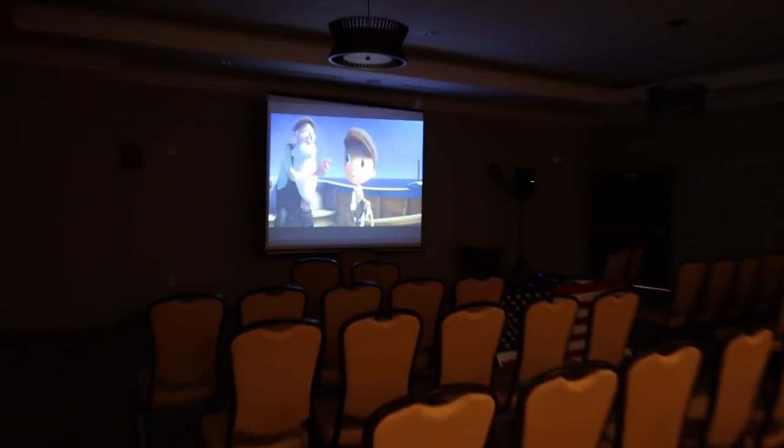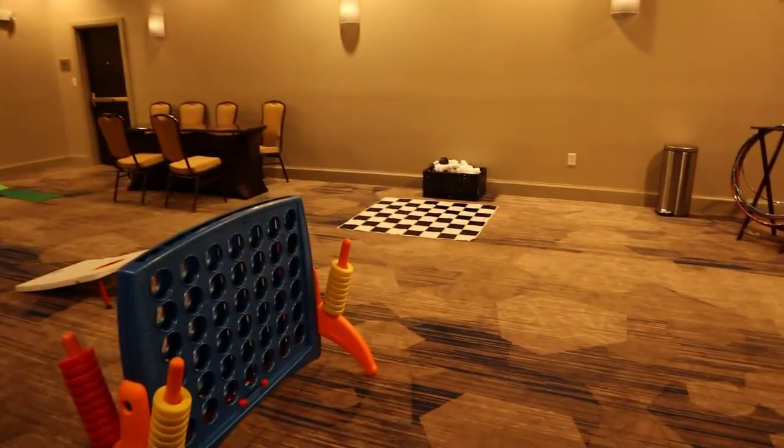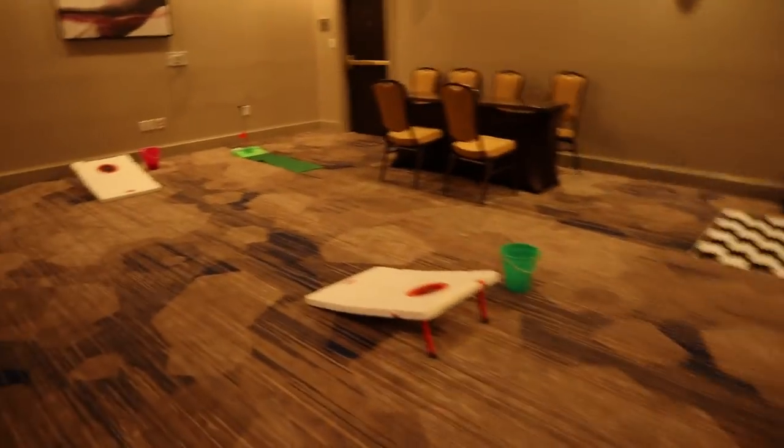Oh my gosh, when you walk in a room and they're just playing La Luna. So fun. So this must be where they show the movies on the weekends. And then they have some fun yard games in here. Just Disney stuff everywhere. This room's especially cool for when it's raining at night and maybe the kids can't go to the pool.